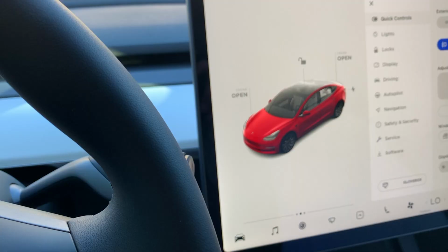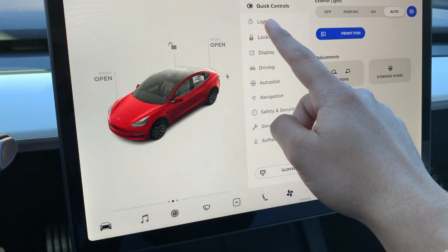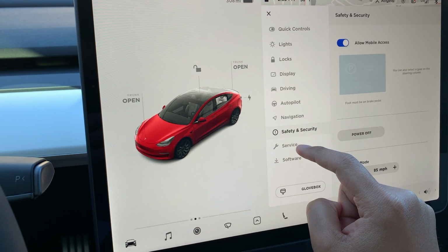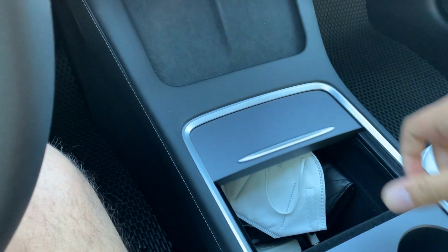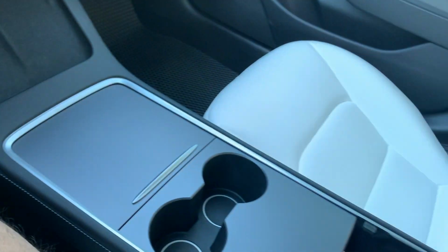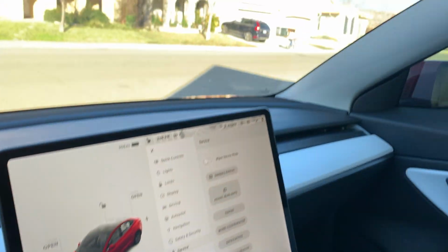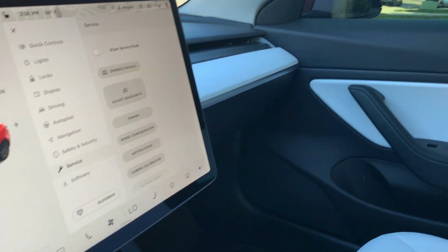Going for the Performance. They had the $1,500 California clean fuel rebate. The EPA range was 315 miles with a 162 miles per hour top speed, 0 to 60 in 3.1 seconds. Went with the all red outside of the car, and then the white interior. So yes, I went with basically the car that Tesla was showing, the showcase car for Tesla.